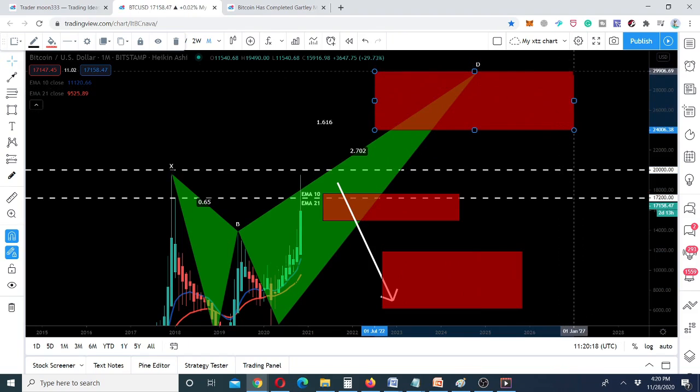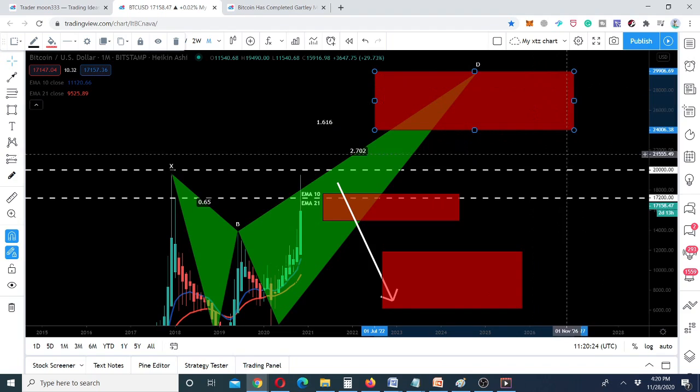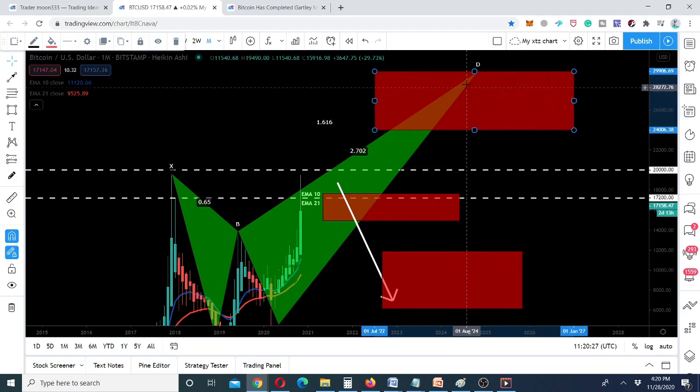And after that, we can have another drop before the next bullish rally that ends up to $30,000, starting from almost $24,000 and ending up to $30,000. So only almost 3 days are left in the ending of this month.